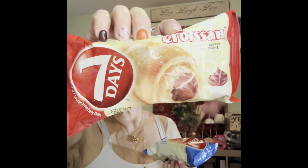And then I got one of each of these croissants. I don't know if y'all ever had one of these 7-day croissants. These things are delicious. I was debating on getting three and getting the strawberries and cream, but I was like, no. Just gonna get one of each. All right. And then I showed y'all that. And that is my little Dollar Tree birthday for the Mrs. Hall.